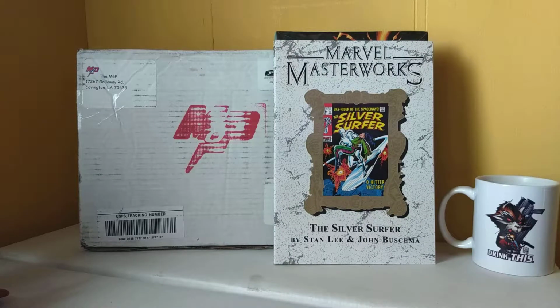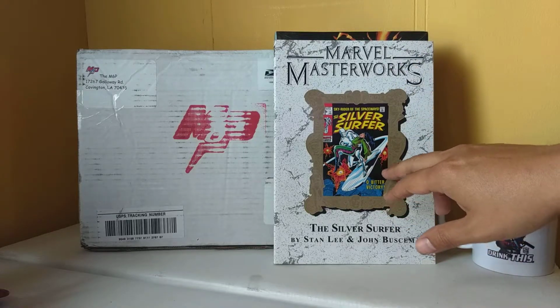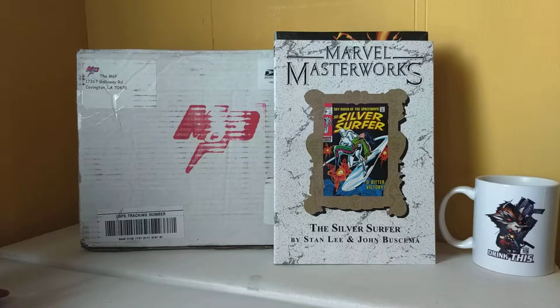Next one up is a Marvel Masterworks. This is Volume 19 of the Marvel Masterworks series, but this is the second volume of the Silver Surfer, collecting his first series, issues 7 through 18.